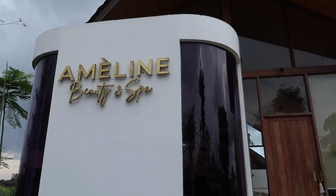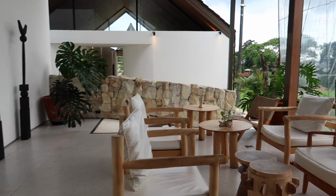After shopping, you want to do yourself a favor and book yourself a spa or a massage in Canggu. Canggu has a lot of amazing spa and massage places, but one of my recommendations is Amaline Spa and Beauty. They have an amazing view, so you can do the massage next to the rice field.